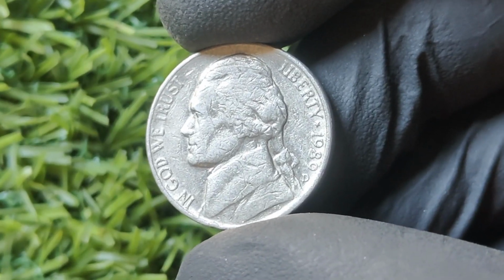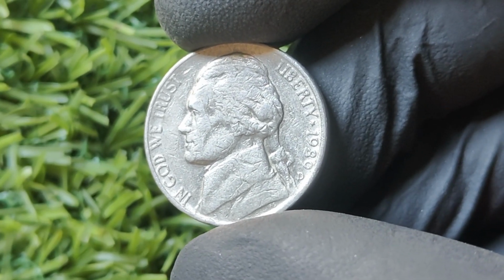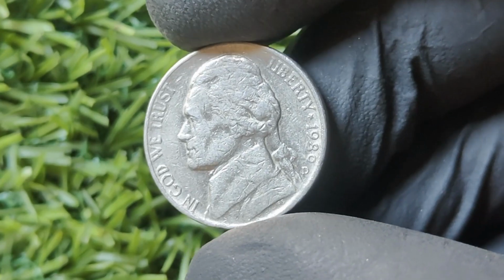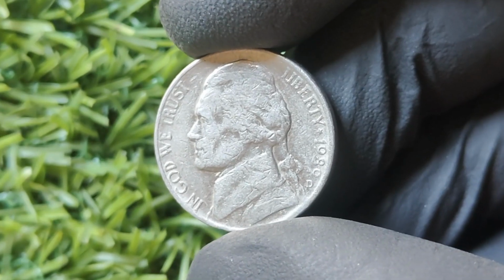And here's where things get exciting. Humor me for a moment. If I told you a nickel could buy you a house, you'd probably laugh. But if you throw that same nickel into a wishing well, what are you really wishing for? We wish for change, for opportunity, for something to believe in.